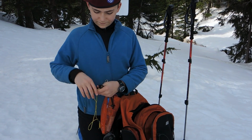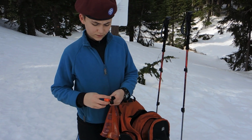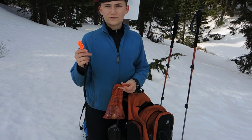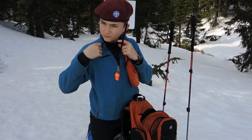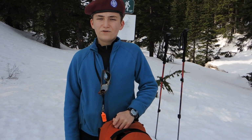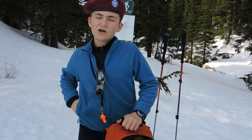our knife. We have our knife and our whistle, but I use the Fox 40. And also useful in some areas of the backcountry is a fully charged cell phone.